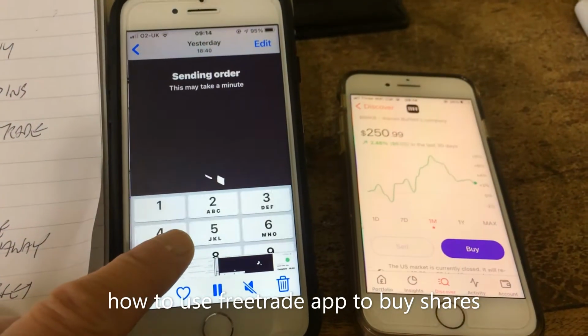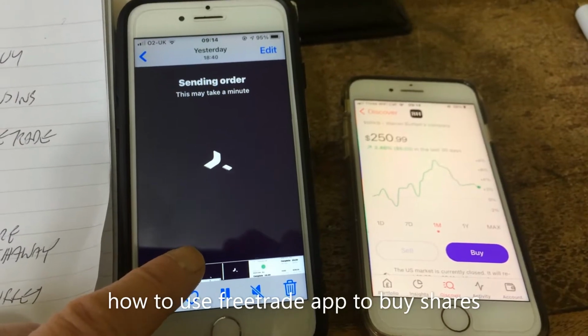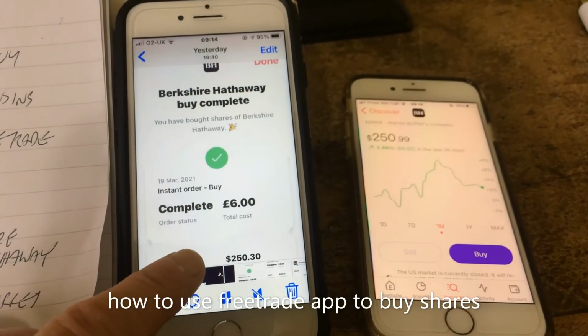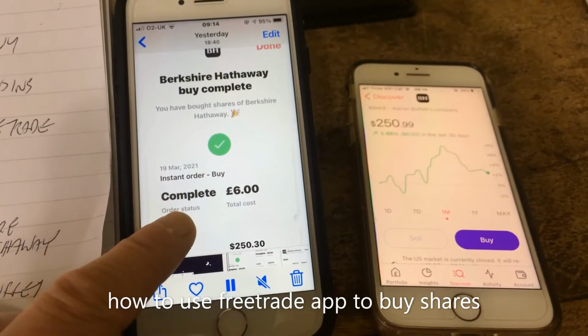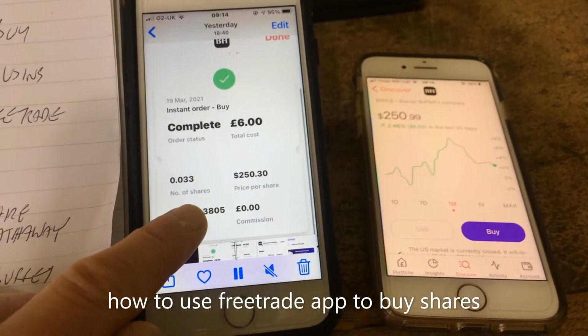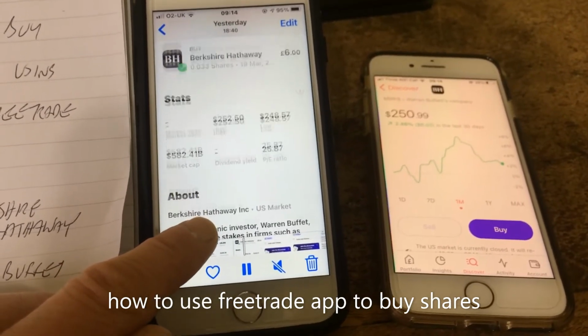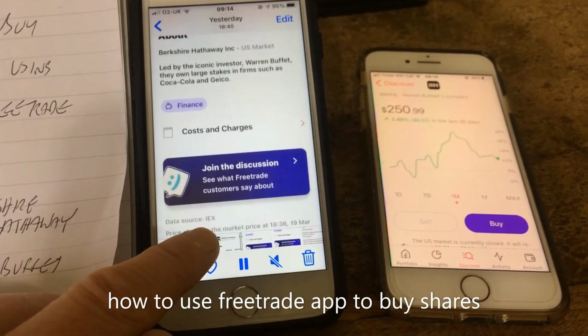I touch the button to confirm, and you can see I bought £6 worth of Berkshire Hathaway shares, which is 0.033 of a share. This is using the free trade platform. That just shows you how easy it is.